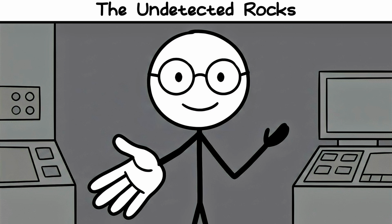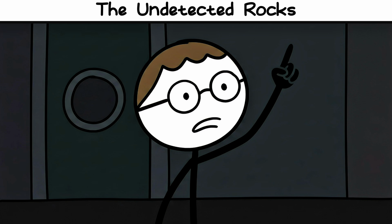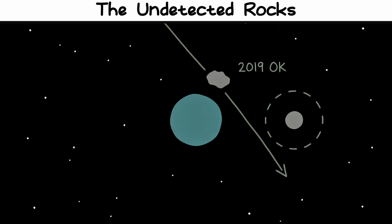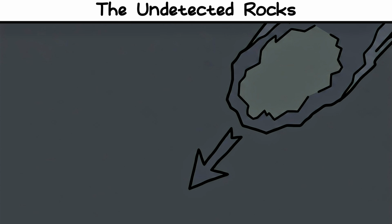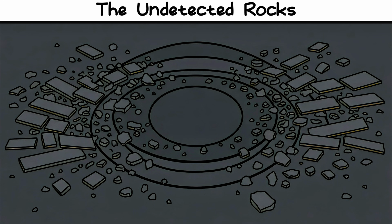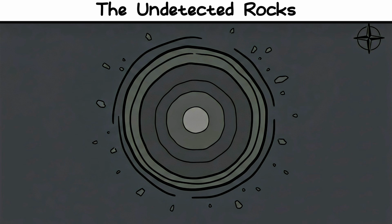That number is supposed to be reassuring. It stops being reassuring the moment you understand what it does not include. In 2019, an asteroid designated 2019 OK passed between Earth and the Moon. It was approximately 130 meters across. An object that size, striking a populated area, would level a major city and produce regional devastation well beyond the impact zone. Millions of casualties, entire districts erased, the landscape itself altered.